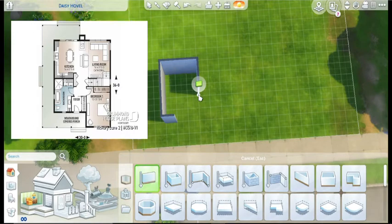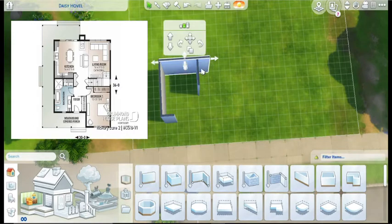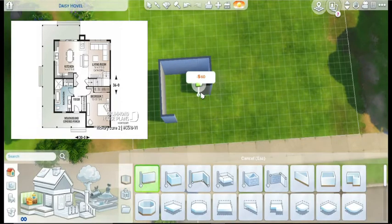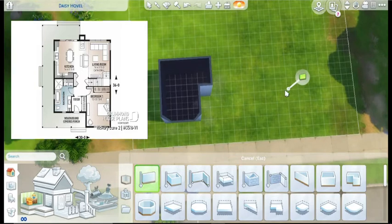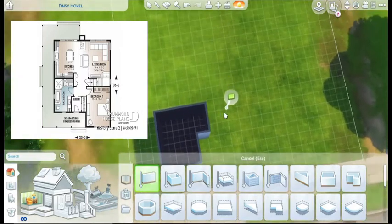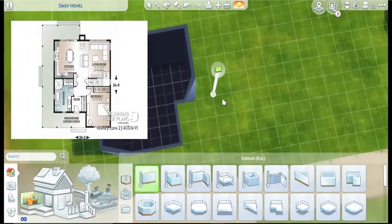This way, we'll move this out another square. If I can move this here, come on. There, and then we are going to go in one and down. That's going to be our bathroom. It's a little huge for a bathroom, but if we do it right, it'll work fine. So it's okay. We'll be fine.